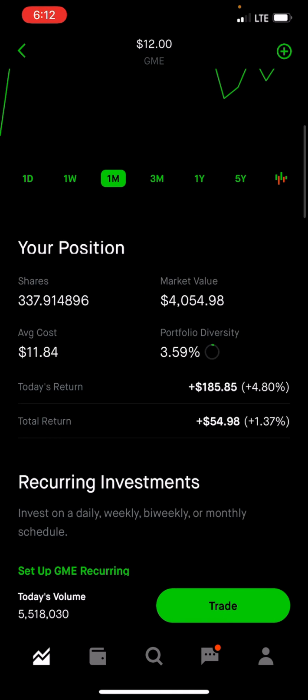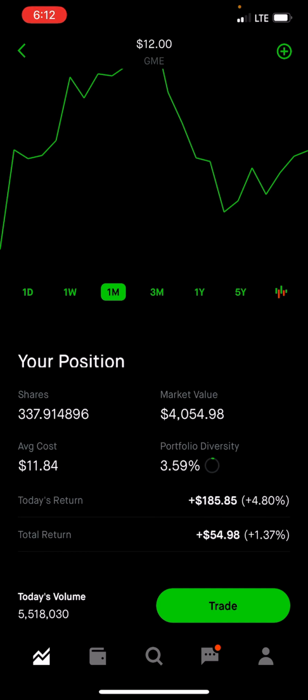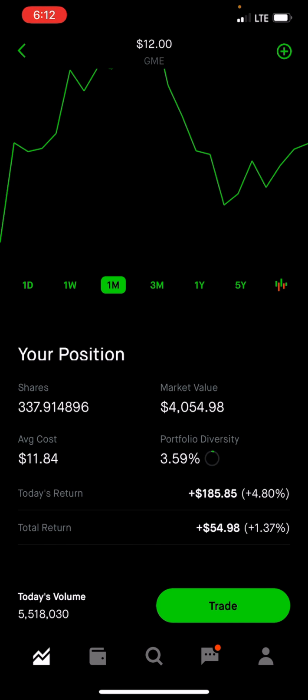But yeah, currently my position is about 4K right now, and I'm up about 1%. I am looking at making the 10% gain from this, so I'll make maybe $400 if it does hit $15 again.